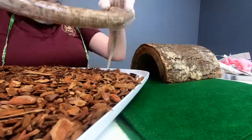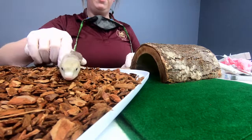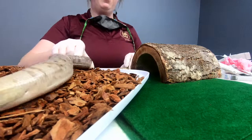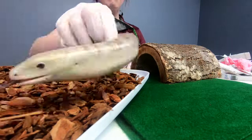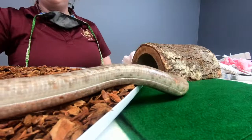Mics real fast, I apologize. Juan, age 6, wants to know, how many species of lizards that have no legs exist? Oh, goodness. I don't know the exact amount of legless lizards, but I know there is a bunch of varieties.